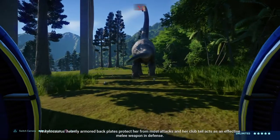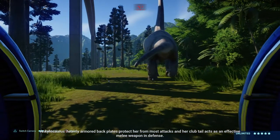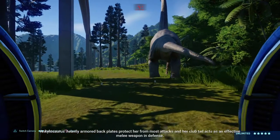Ankylosaurus's heavily armored backplates protect her from most attacks, and her club tail acts as an effective melee weapon in defense.